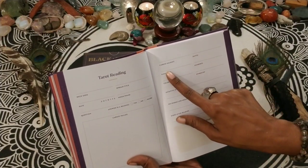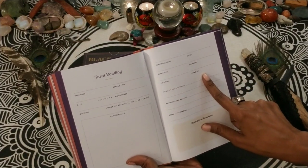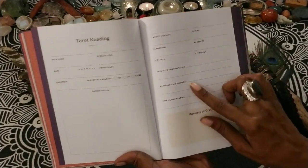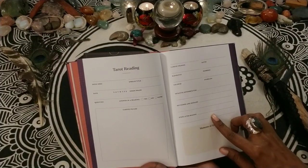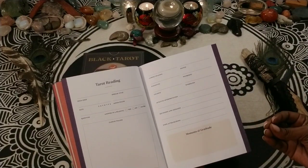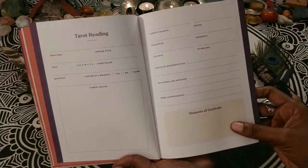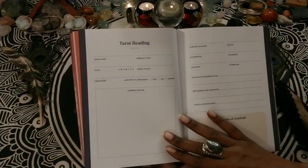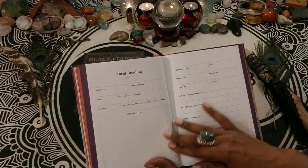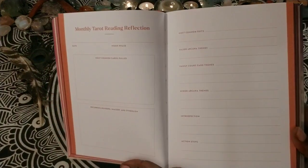Card meaning, or cards' meanings: the suits, elements, numbers, colors, symbolism, intuitive interpretation. So noting your intuitive interpretation, the keywords and messages that came up or that you wanted to really hone in on for this reading, and the steps after the reading that you are to take or that you did take. Okay, so moments of gratitude section here, and you just do this week by week, it looks like, for month 1, and then at the end you have a monthly tarot reading reflection.